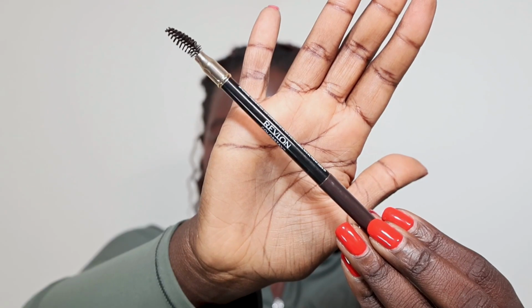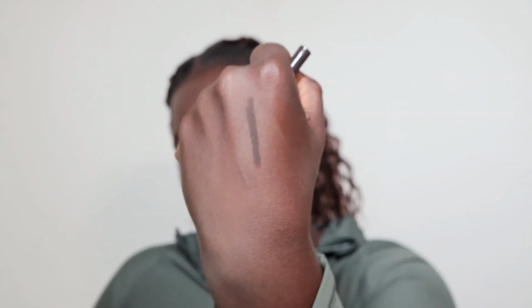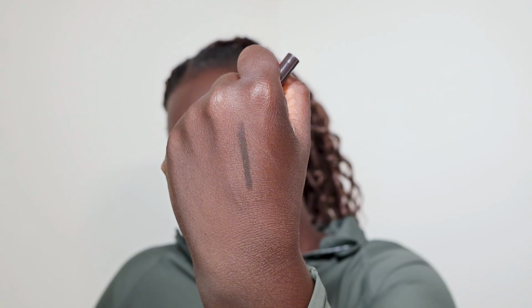For the brows, I don't like to use straight black. I like to use a strong dark brown. Not all dark browns show up, but this one from Revlon has really good color payoff, and it does. Use a flicking motion going upwards, filling in any gaps. If you mess up, brush your brow hairs backwards and you can start over.